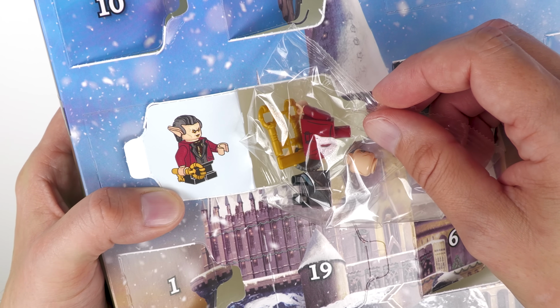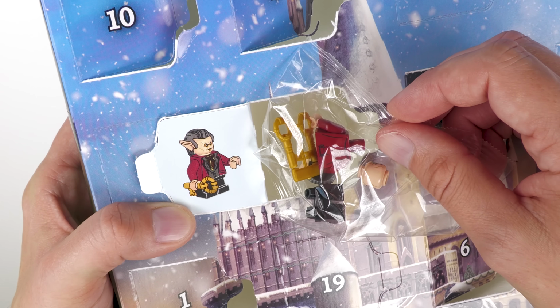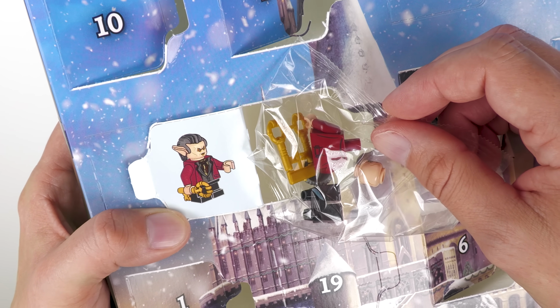Always a good day when you get a minifigure, but when you get 2 minifigures and one of them is Thanos, that is going to be a really hard decision.